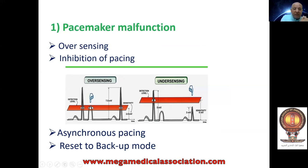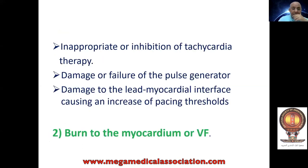Normally, the patient is physiologically adapted to a rate and rhythm programmed over a long time, with interrogation by the CIED team every 3 or 6 months, when they change the settings according to the patient's physiological needs. Now it will bring him back to an asynchronous mode, which may not be suitable for him, or reset him to the backup mode from the start, which does not fit him at all. So all these things can happen. Also, in the ICD, there can be inappropriate inhibition of tachytherapy. It may also damage the generator or the leads themselves, and it may even burn the myocardium.